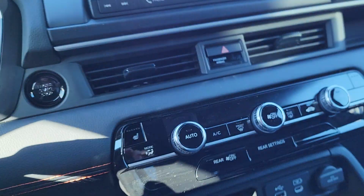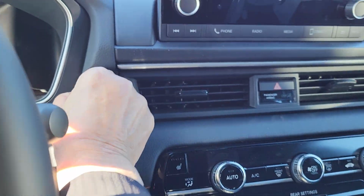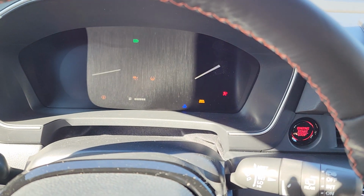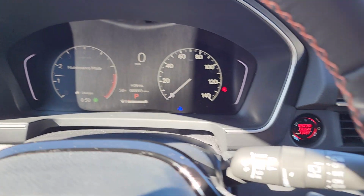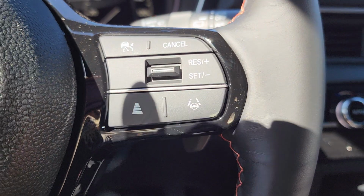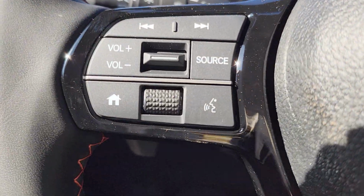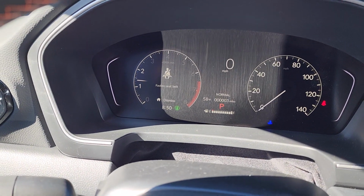So to start it up, I have to put the fob on the button and push it at the same time. Right hand side of the steering wheel, you have lane keep assist, adaptive cruise control. Left hand side of the steering wheel is your home button, which you can change the view on the instrument cluster.